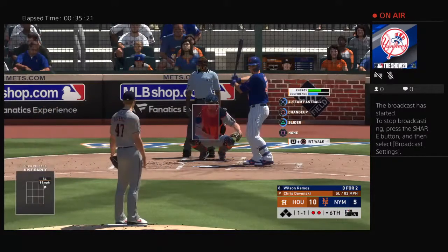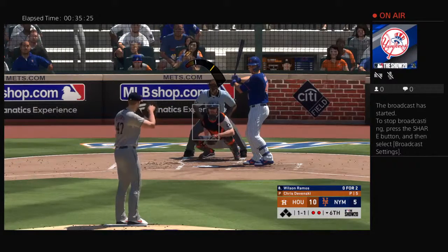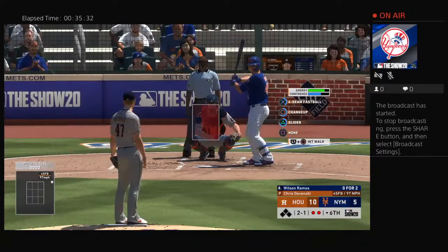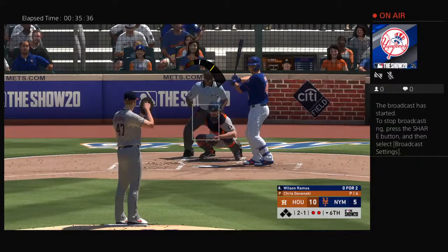And 1-1 as this one's in on the hands. And that misses. 2-1. 5 runs, 5 hits, and no errors on the Mets line score so far.